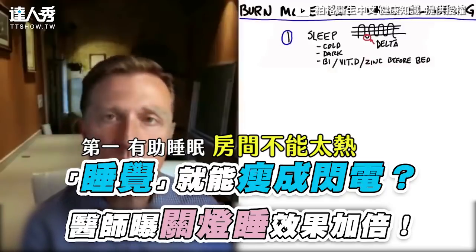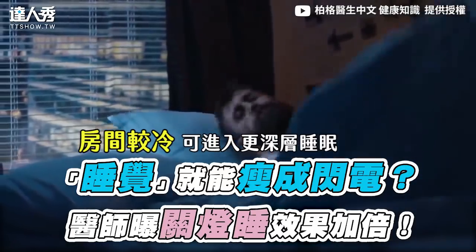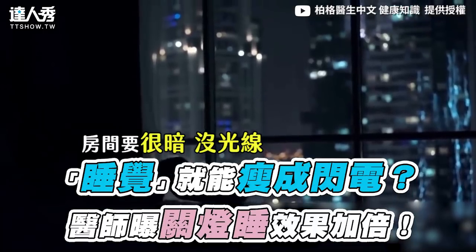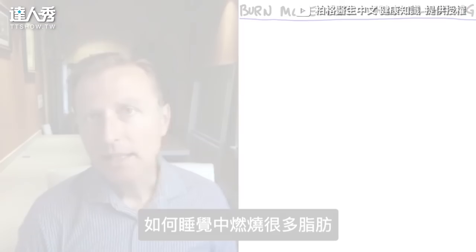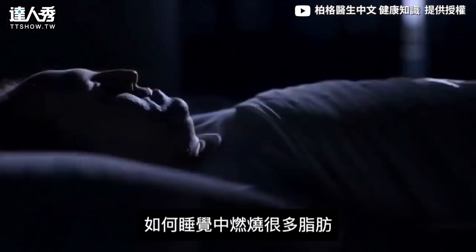Making sure that your room is not too hot. If you're slightly cooler, you'll get more into a deeper, restful sleep. Your room is very, very dark, so there's no light coming in, because darkness stimulates melatonin, and melatonin triggers growth hormone. Today, we're going to discuss how to burn more fat while you are sleeping.